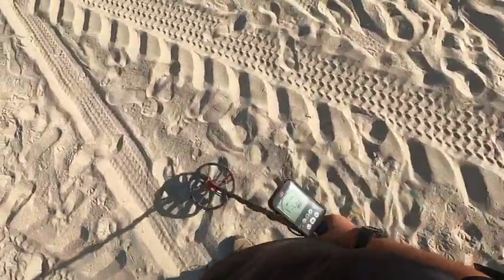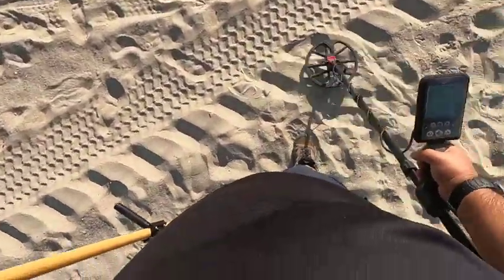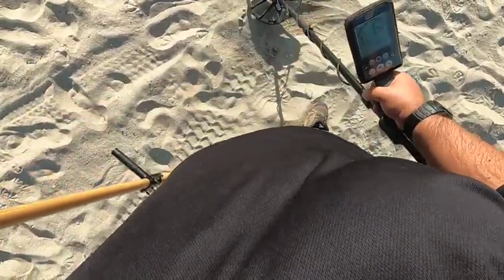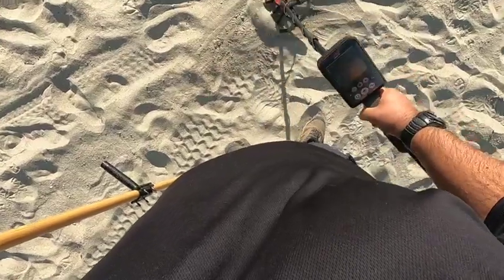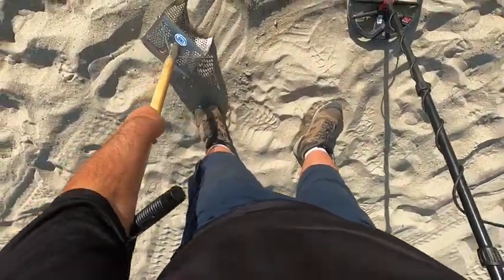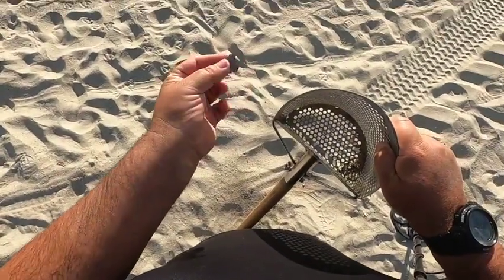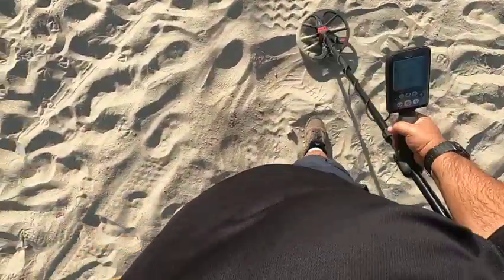I'm starting out here in the dry sand. I'm gonna work my way to the beach over there. Let's see what we have right here. Piece of metal sheeting. I'm gonna put that away. Yeah, let's keep going.